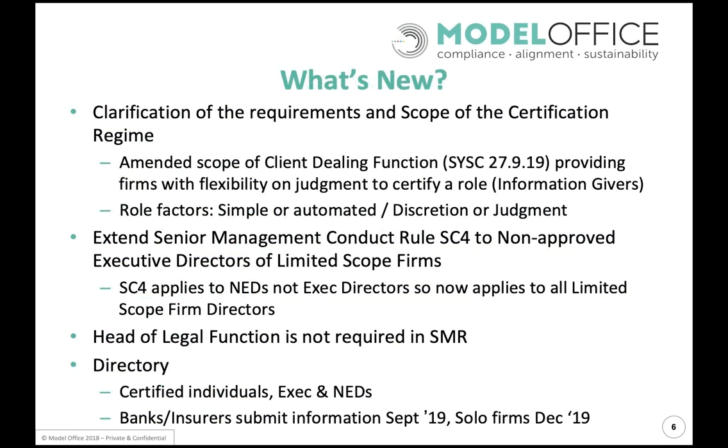We've then got to move through to what's new. Over the summer, the FCA came out with the final rules in association with the SM&CR, and it really covered these 4 key areas. I suspect, having looked at the list of attendees today, there are no enhanced firms on there. Please ping me an email if you are an enhanced firm, and correct me if I'm wrong.